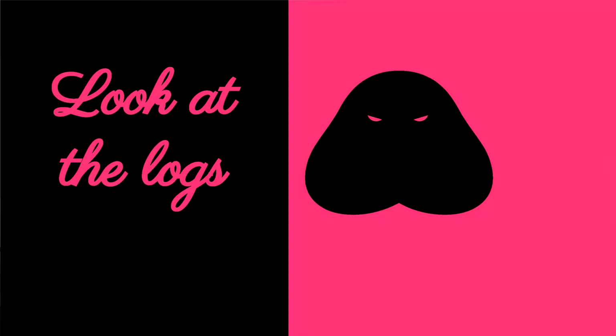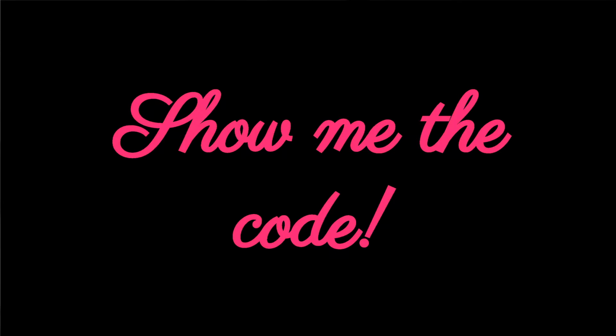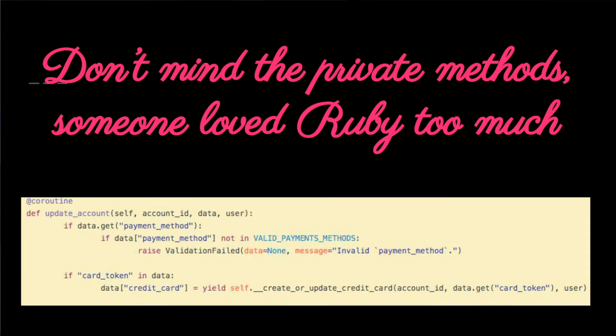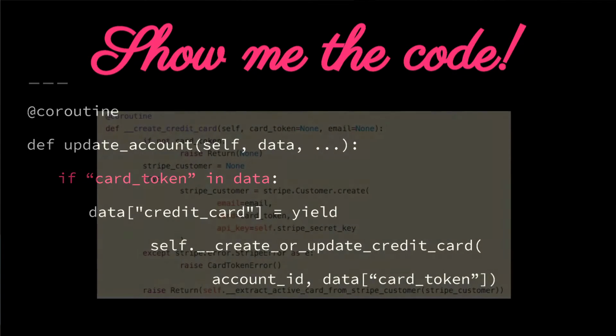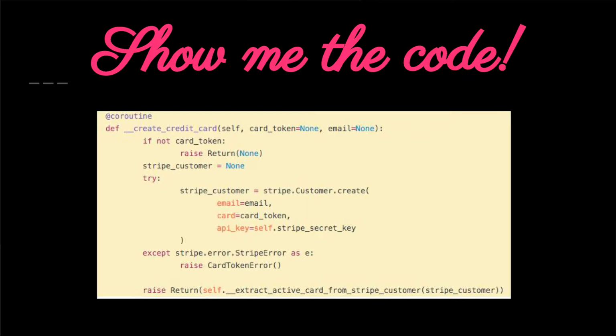So let's actually look at the code that was failing. Don't actually mind the private methods. Someone liked Ruby a little too much, but it's actually fairly simple code. You're getting some data, you have a method called update user account. You're seeing if this credit card token is in the data you're getting. If yes, you're just calling another function, which then just makes a call to Stripe. And what Sentry was telling us was that until this point, I was getting the right data. So why was this call failing?